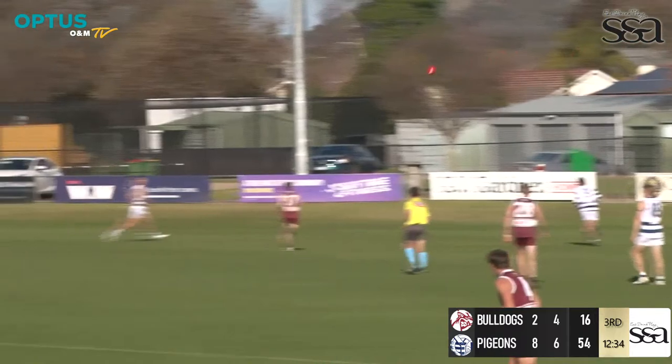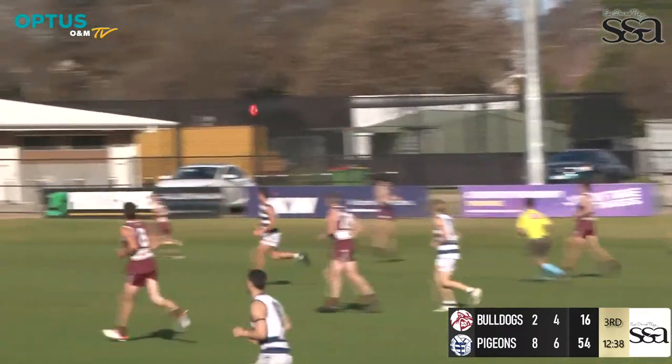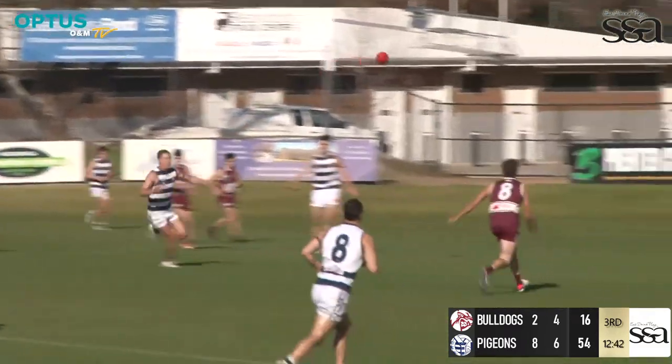Through for a minor score in the end. The Dogs, they got a 2-4-16. And the Pigeons, 8-6-54. We've played 12 minutes, Macca's time clock. That's on the Harvey Norman betting scoreboard.